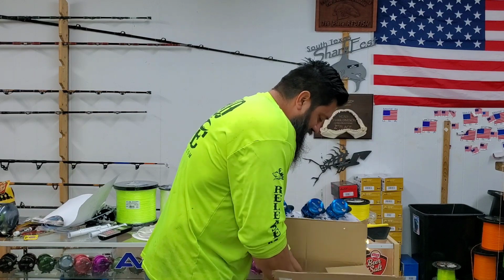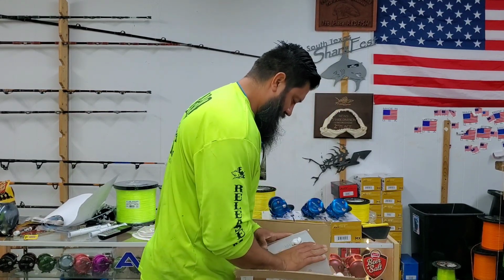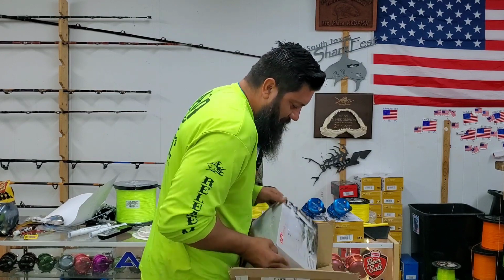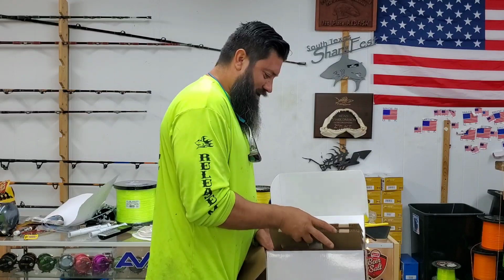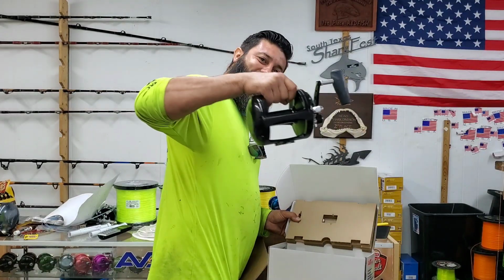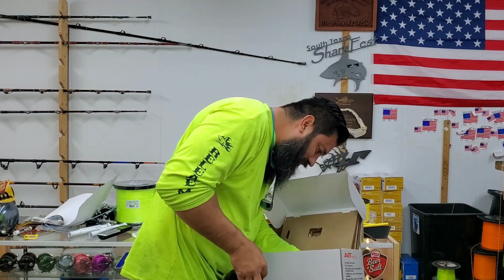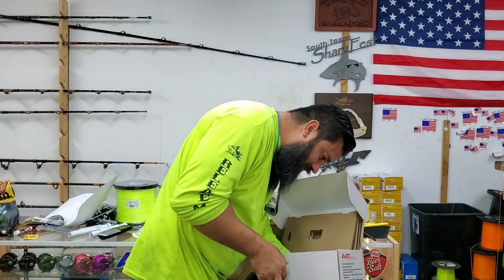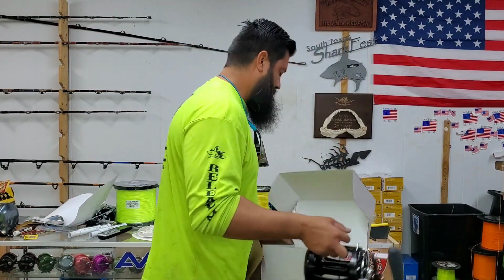Let's see what I got here. Got an 80. Something's real heavy. Ooh, they're just calling about this color right here. 80XW in black. There you go. Making sure all the screws are in there, washers, bolts. There we go on that.